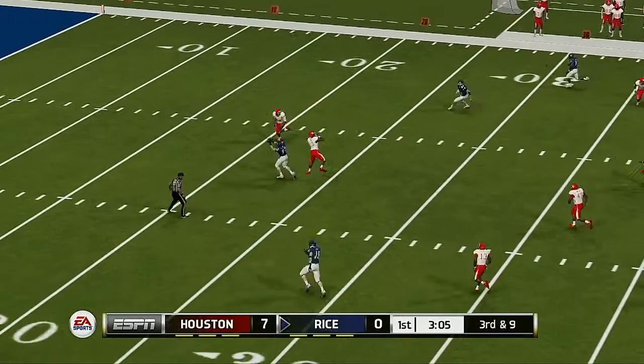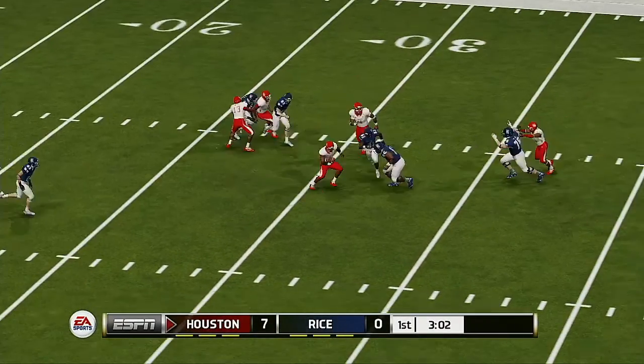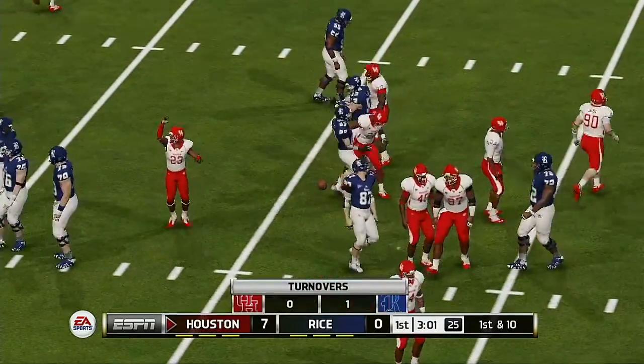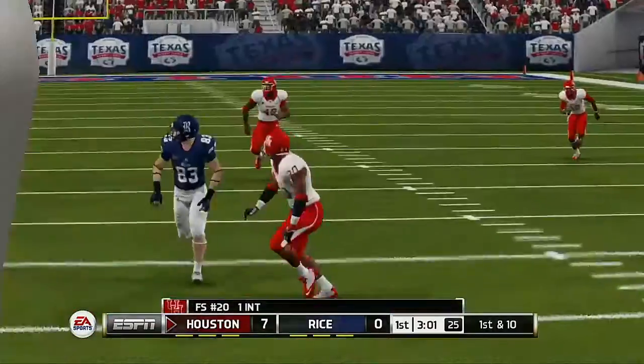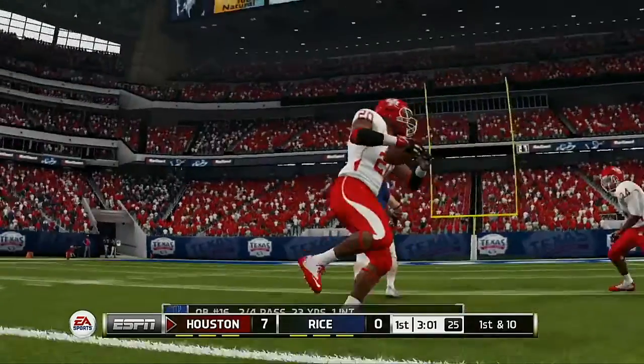Here comes the pressure. He wants it all. And it's picked off. It's the safety. Well, he was facing a big pass rush. The ball had no chance of being caught by one of his teammates. That's what pressure will do for any defense.